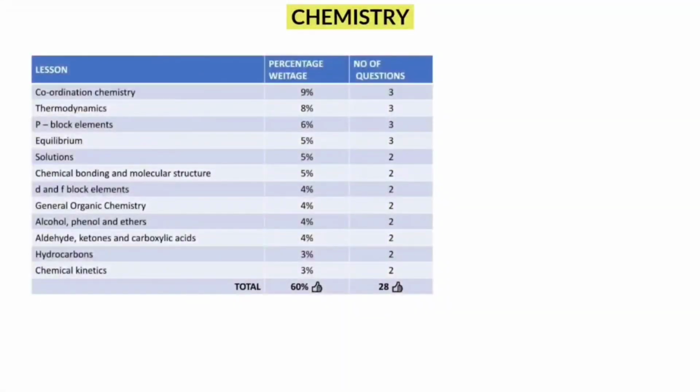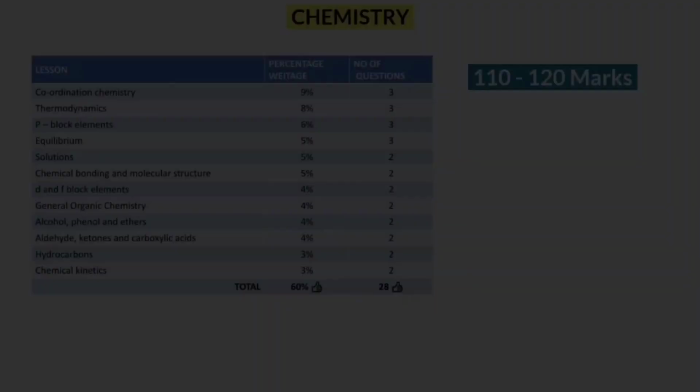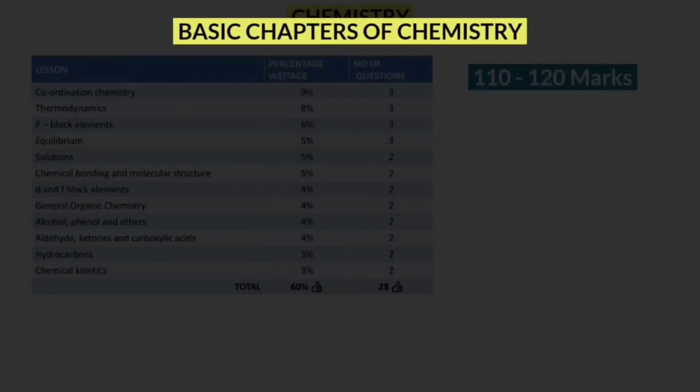Next, moving on to chemistry. There are around 30 chapters in chemistry, but these 12 chapters are very important. You can comfortably score 110 to 120 marks if you study only these 12 chapters. Apart from these, you must read these basic chapters before reading other chapters.